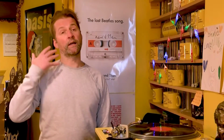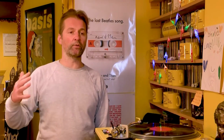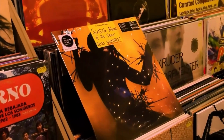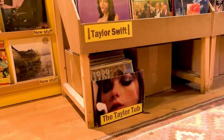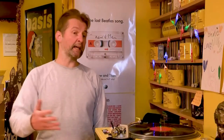What I've seen, and I'm very happy to report in the last 2 years, is a very healthy growth of people under 30, under 20, buying records of all sorts, particularly Taylor Swift. She's really passionate about vinyl, so as a result, her fans are getting into vinyl.